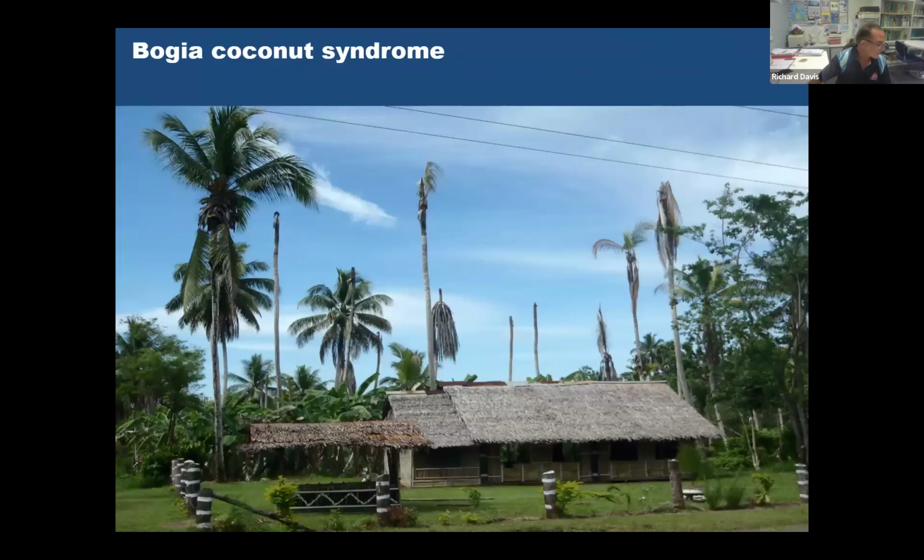So, Bogia coconut syndrome. It's just as devastating as those historical diseases. Up there in that part of Papua New Guinea, hundreds of thousands, maybe millions of coconut palms have been destroyed.